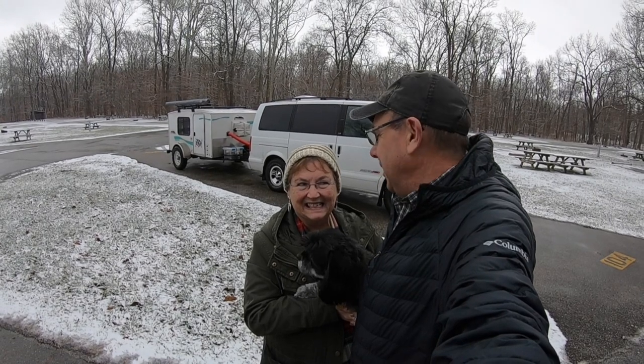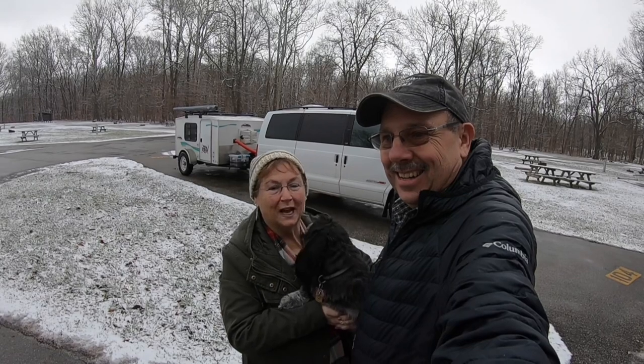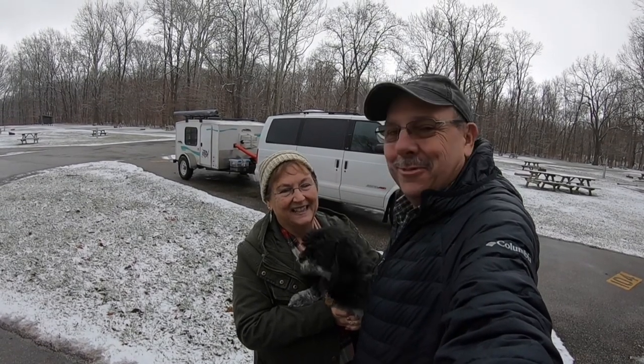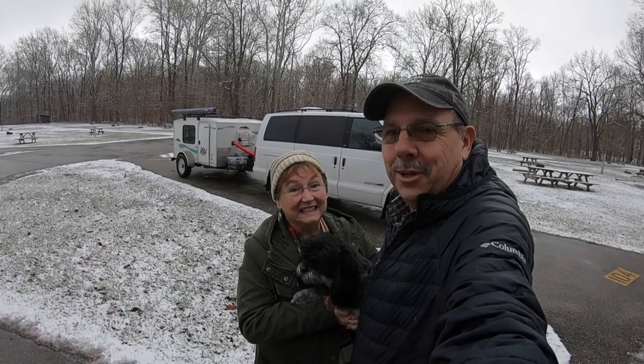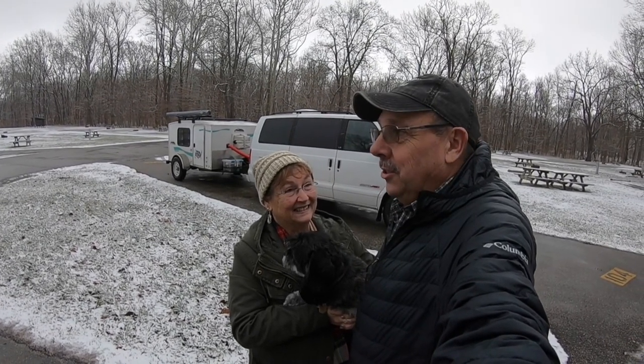It's 28 degrees this morning. Turkey Run State Park. I know we usually boondock, but we thought electric might be a little better last night. It might be helpful. Yeah. So we're here at Turkey Run State Park, but we're not going to spend much time here today. We are going to use this as a launching point to go out and see some small towns around this area. So I hope you guys join us.